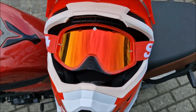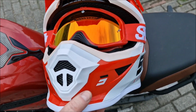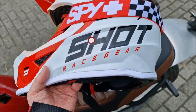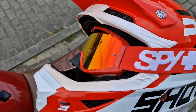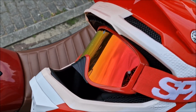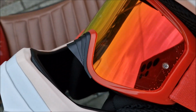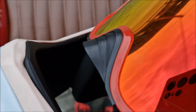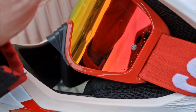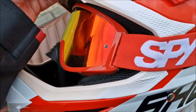The goggles are also very cool. They are tinted, as you can see. So what can I say about it? Okay, please don't expect the open motocross type helmet to be protective for fast rides. Obviously you will get some insects in there, so if you guys are riding at extreme speeds, this is not a helmet which is perfect for you.